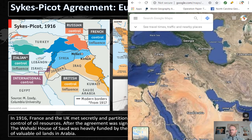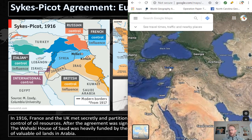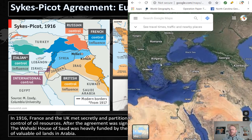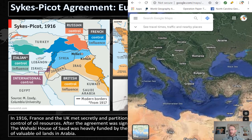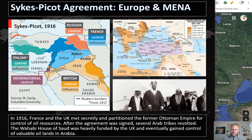So there was an agreement to build this railroad from Iraq through Turkey, up through Bulgaria, then the Austrian-Hungarian Empire, and then finally into Germany. This would effectively give Germany a monopoly on most of the oil as it was transported into mainland Europe. Of course, Britain wasn't going to let this happen.